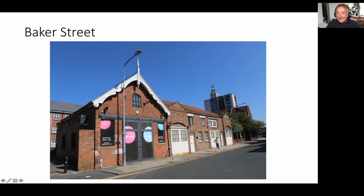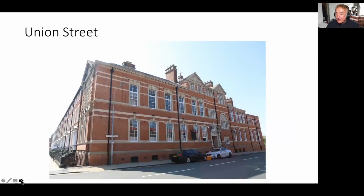This is actually, technically, not Baker Street there, but it's at the head of Baker Street. This is Union Street, a very short street that leads down to Albion Street. But on the right-hand side is this very fine building. That's that row of houses that we looked at a second ago facing onto Albion Street. But this was built a lot later on. You can see it's not as deep, but goes the full width of Albion Street coming down here. This was the large school board offices for Hull.